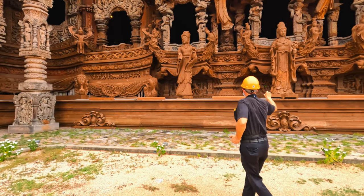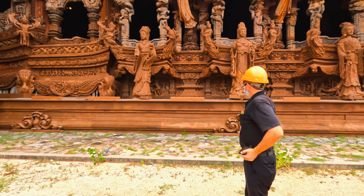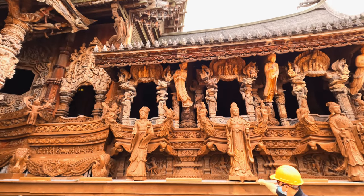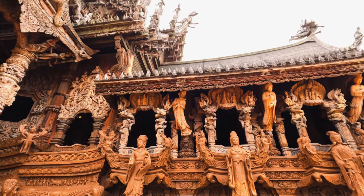The Ramayana epic tells us that in every society there is good and bad. But at the end of the day, goodness wins over evil. This one you can see around the whole museum.